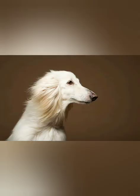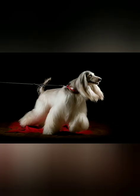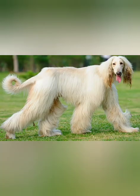Other names for this breed are Balkh hound, Baluchi hound, Barakzai hound, Shalgar hound, Kabul hound, Galandai hound, or sometimes incorrectly African hound. They have the ability to run and turn well. Their long, fine textured coat requires considerable care and grooming.